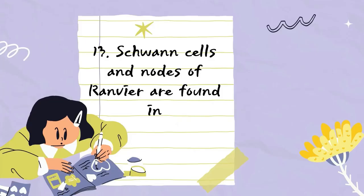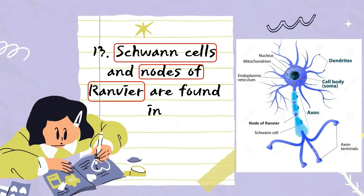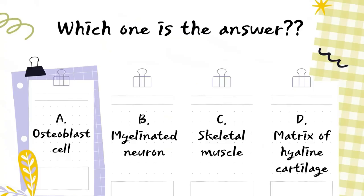Okay, soalan 13. Schwann cells and nodes of Ranvier are found in. So, clue yang pertama adalah Schwann cells. Kemudian, nodes of Ranvier. Baik, kedua-dua istilah ini sangat related dengan motor neuron. Okay, yang mana berdasarkan gambar yang ditunjukkan, anak-anak pelajar boleh lihat bahawa ini adalah merupakan motor neuron that consists of dendrite, cell body, okay, axon, and then it will be covered by myelin sheath. Okay, the myelin sheath composed by Schwann cell, okay, and then node of Ranvier. So, of course, the answer is B, myelinated neuron.